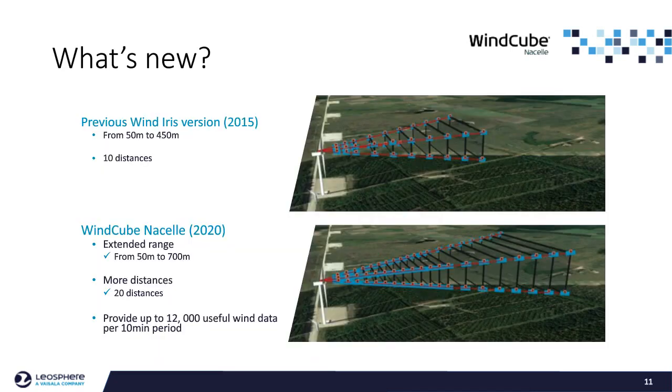But first, what's new? What are the differences between the 2015 design and the new one? The main evolution, aside from the color, is the range of the system. We now shoot at up to 700 meters in front of the turbine instead of the previous maximum limit of 450 meters. It's quite important because, as we said, the LiDAR is mainly used for power curve verification, and the IEC requires a measurement at 2.5 D, D for diameter, so in front of the turbine. For the newest large offshore wind farms, 450 meters was starting to be a bit too short for the main application of this LiDAR.